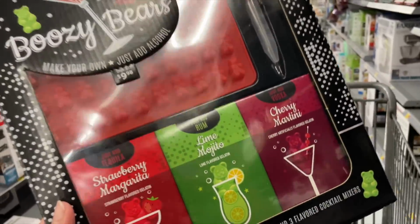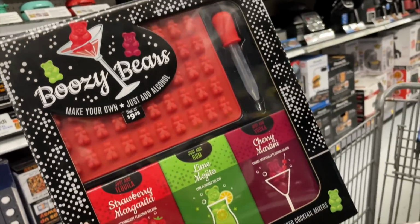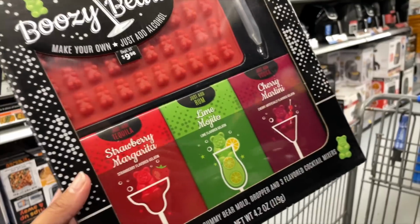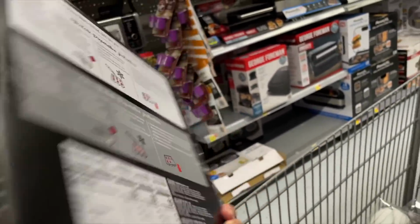And then this I actually found in the Valentine's Day section, and I remember seeing this in the Christmas section. So make sure you go ahead and check your Valentine's Day section, because sometimes if an item does not have a spot, they will put it there just because it looks like a gift or whatever, and they think it's Valentine's Day. But this here is only 99 cents. So I'm kind of excited for these. And they're only 99 cents.